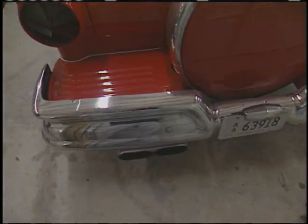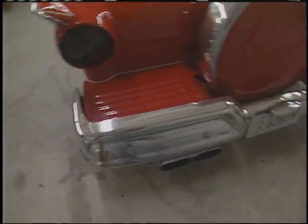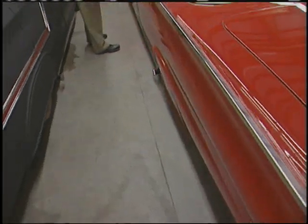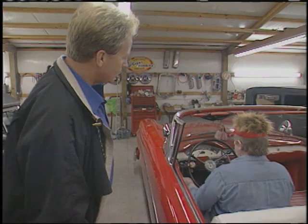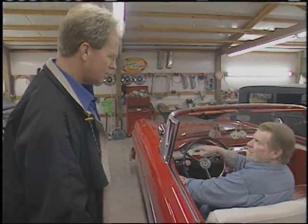Now we got some elevation. Then you can set it right back down. And if I see somebody I don't really know and want to get their attention, I'll just hit the air. I get their attention.